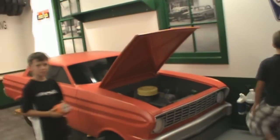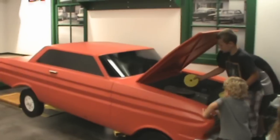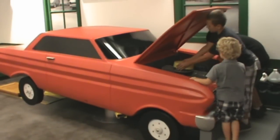Looks like they're working, or you can work on a car. Cool. All right, let's take a look at you. This is a really neat place. And I think this would be a perfect place for a geocaching photo challenge.